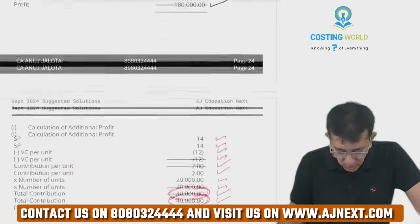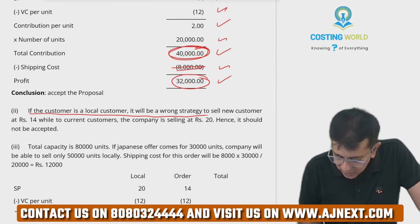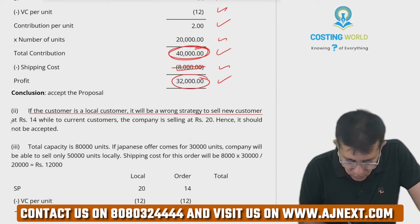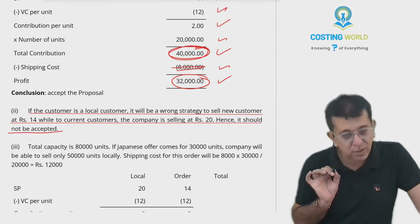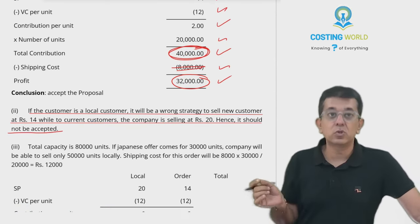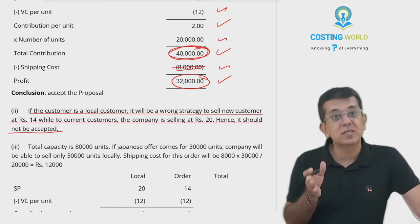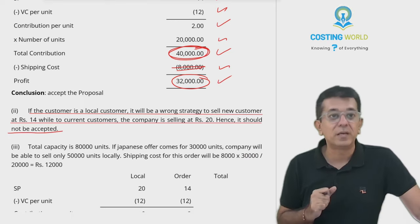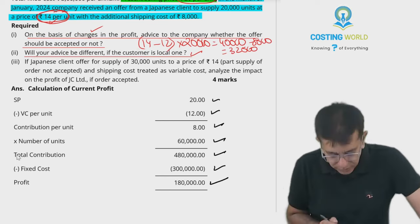So see what I've written, a bit in short only. If the customer is a local customer, it'll be a wrong strategy to sell to a new customer at 14, while to the current customers it is selling at 20. Hence, it should not be accepted. You can write one other line also. If the existing customers come to know about it, they will start asking for discount, and the company will be losing in big terms. So this is part one. This is part two. Let's see part three.